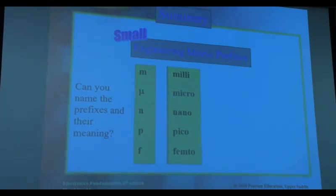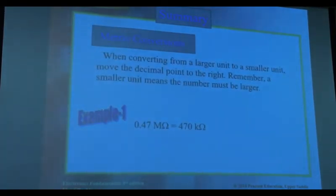Okay, the last one is called femto, 10 to the negative 15. We have discussed all these big units and small units. Next, we need to know how to convert one to another.